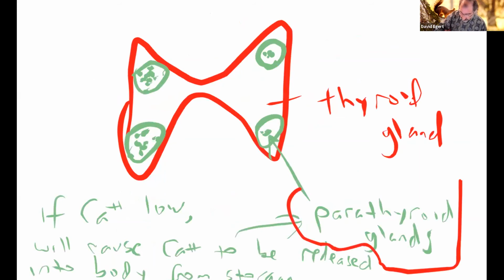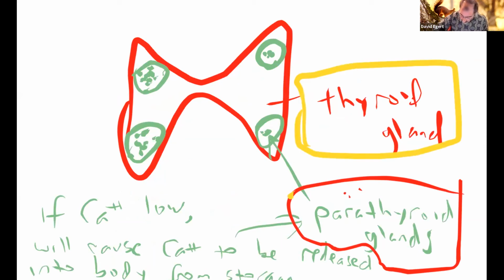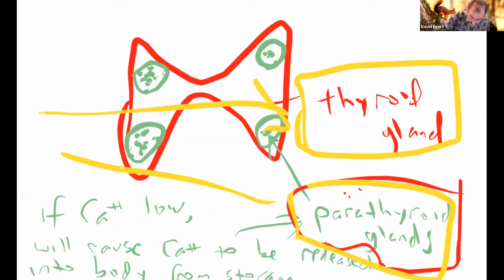So that's the parathyroid glands. They are their own separate gland. Even though they are sitting in little pockets on the thyroid gland, they're independent. Thyroid gland, parathyroid gland, these are their own separate things. All right, so we're going to finish up the endocrine system by paying homage to the pancreas and the adrenal gland.